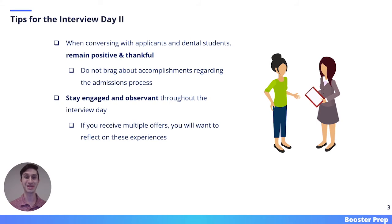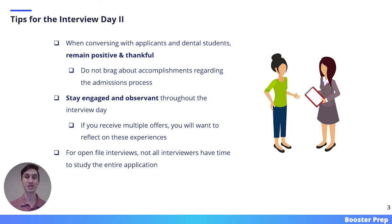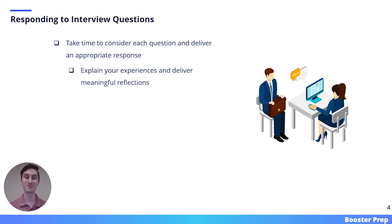You should also stay engaged and observant throughout the interview day. As I mentioned earlier, if you receive multiple offers, you will want to reflect back on these experiences. Lastly, for open file interviews, not all interviewers have the time to study your entire application. This means that when discussing a specific experience, you should include a brief description beforehand in case they don't remember what you're talking about. On this slide, I've included some final tips regarding interview responses.